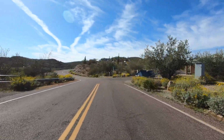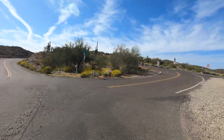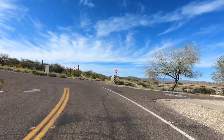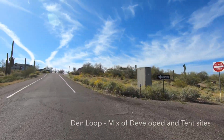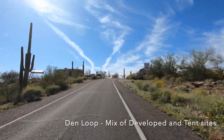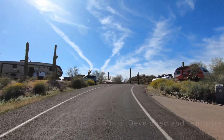Right here off to the right, of course, the showers right there. That's the shower area and restrooms. Some of these sites you'll notice here, just as we come around this little loop right here, there are a few tent sites only. And these are nice sites. They're all hooked up.